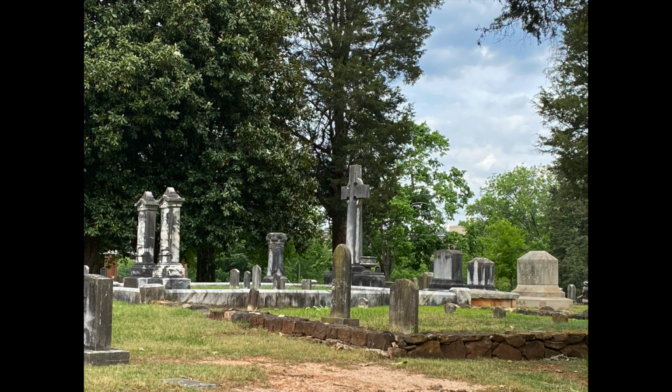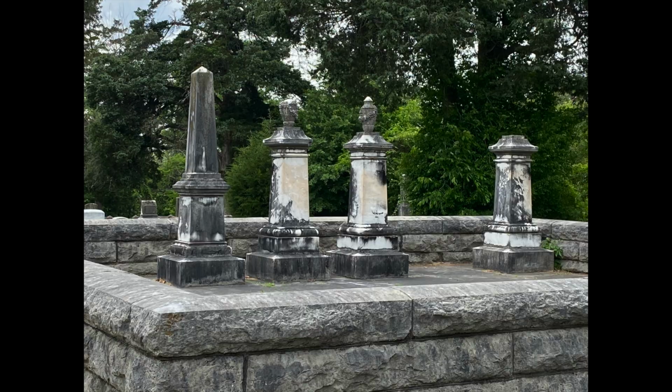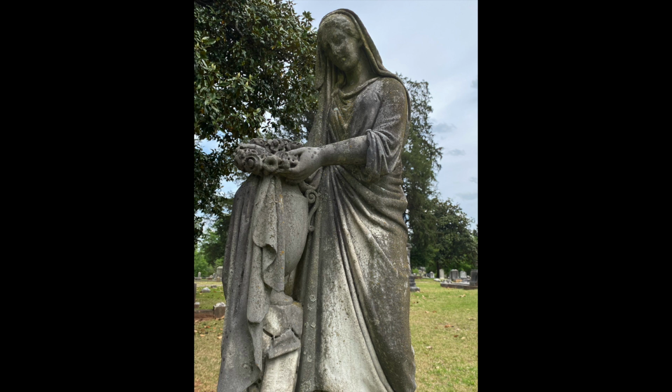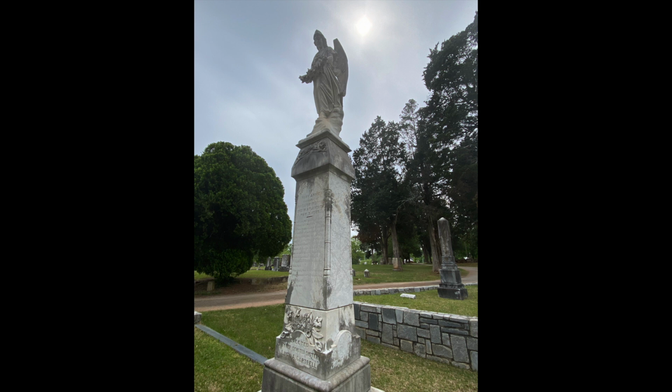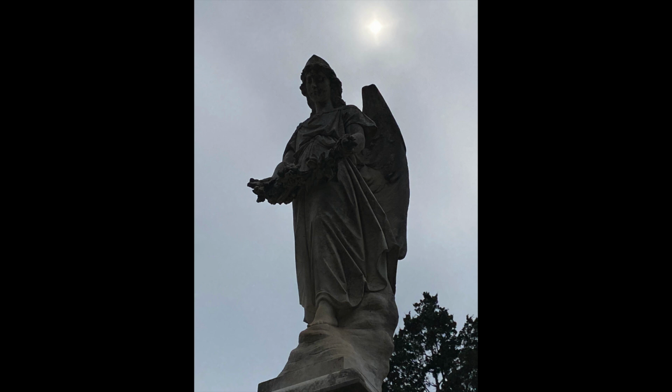The cemetery, though, that was a cool cemetery. The cemetery's in Marietta, which is only about 25 to 30 minutes from there. But it was huge. We didn't even make it all the way through. No. We just hit the highlights, like the Lady in Black, which I don't know. I have siblings, and I have one that passed. So the story there of Mary and her sister Lucy kind of hit me because Lucy traveled from Atlanta to Marietta by foot for 48 years, dressed in full mourning gear.